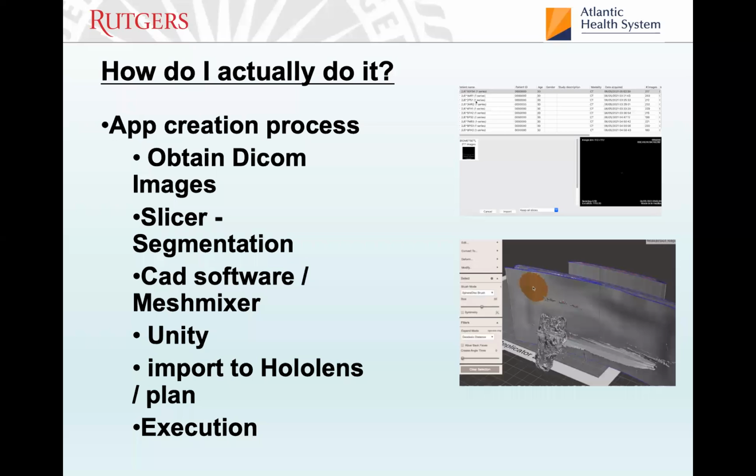And once you start to import your .obj files, or whatever files you decide to use, into that environment, then you can start to play around with them and assign values to them, like, can I grab this with my hands? Or, what can I do with this particular thing? And then ultimately using it in intraoperative execution.